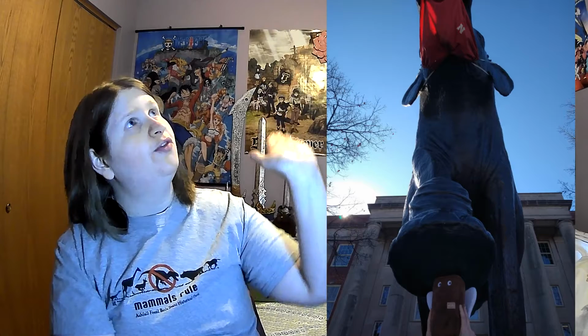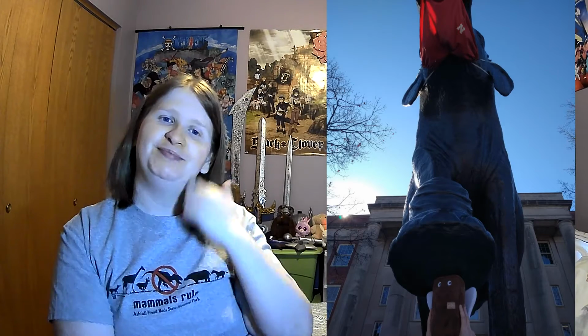Literally, as I said, the first thing that you see when you walk up to the museum is this giant bronze statue of a mammoth. It's life-size, it's huge, and it's just this tradition of, I'm gonna touch the foot. So, you know, that's just fun.